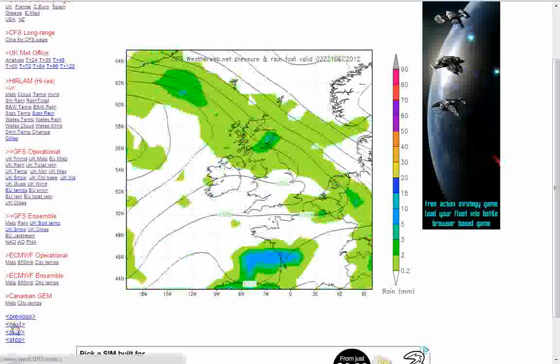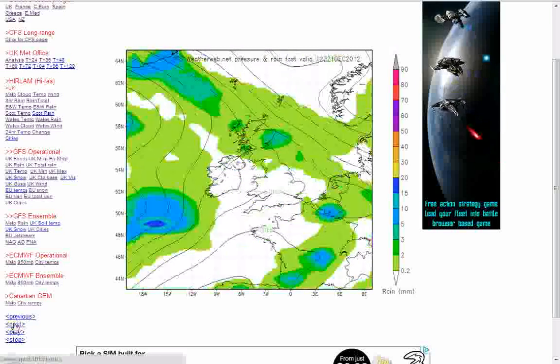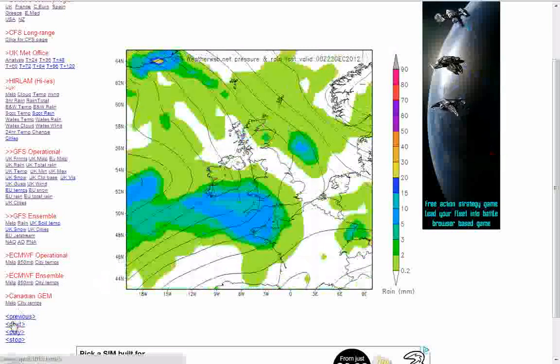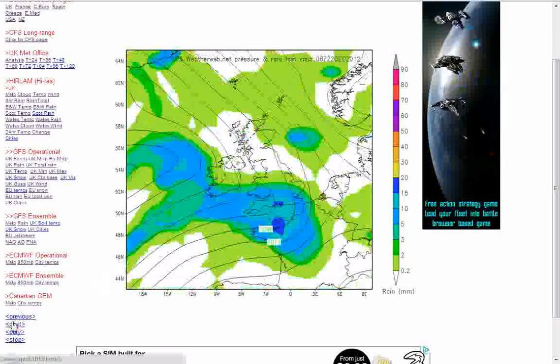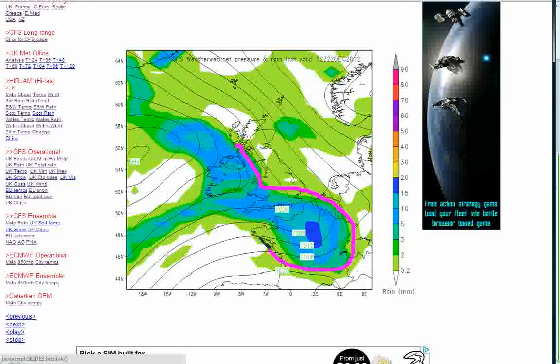Then what we find is the front clears its way east and north into Friday. So Friday's a dry day, it's mild across the south with sunny spells, but look, more rain affecting Scotland. Then during the evening on Friday, rain spreads across Ireland, across southwestern parts of England. It pushes its way eastwards through Sunday morning. It looks at the moment as if it's mainly going to be Ireland, southern Wales and southern England that sees heavy rain during the course of Sunday.